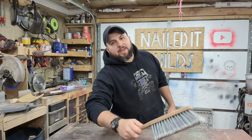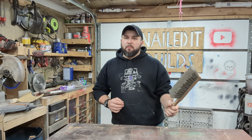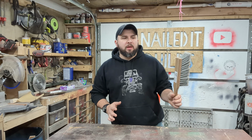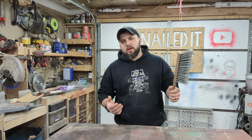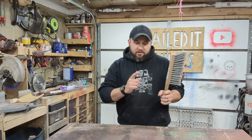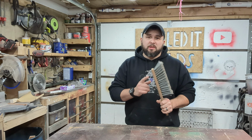And the last thing for just cleaning in general, and I can't specify this enough, is a bench brush. I recently got one a few months ago, and I absolutely love it. It's great for cleaning off your benches, your tabletops, anything like that in the shop. They're like $3 at Harbor Freight. Seriously, I can't believe that I went so long without having one of these.